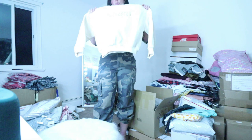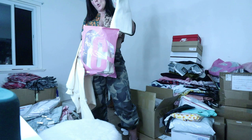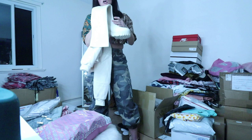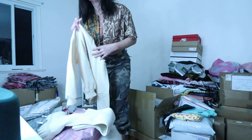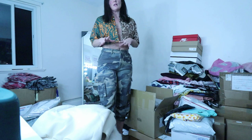I got these cream boots. What I wanted to do was wear these with some jean shorts, and I'm gonna show you the look, even though it's gonna be big. I'm gonna show you the look that I have in mind with this. Even though it's big, I'm gonna send them back because they're not my size. I'm gonna show you what style I have in mind, okay? I'm gonna be back with the style.